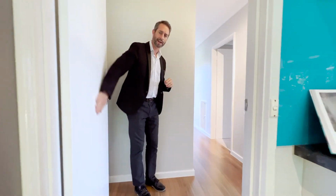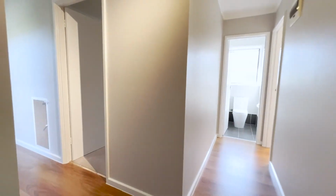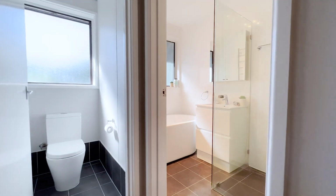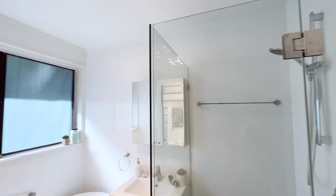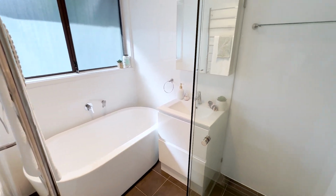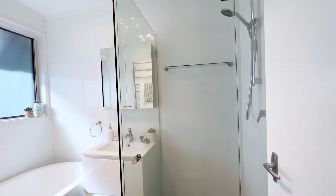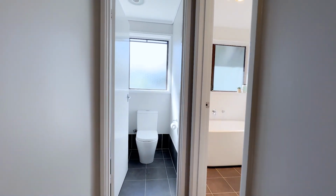Now, this part of the house can be shut off with this swinging door. So come on through. As we close the door, you'll see behind me there's even more storage. And you'll notice that's a theme of this property, isn't it? So 2-door storage cupboards there. And as we come down to the bathroom, again, fully renovated for you. Have a look at this. The semi-frameless shower screen. You've got your vanity with mirrors over, and look at that oval spa bath. Full height tiling right through the ceiling, and even heat lamps. And that toilet, again, a separate room, and a brand new toilet all there for you.